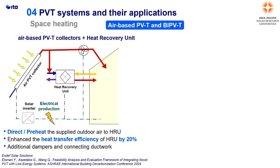Previous research estimated efficiency increases of 20%. You will also need additional dampers and connecting ductwork.